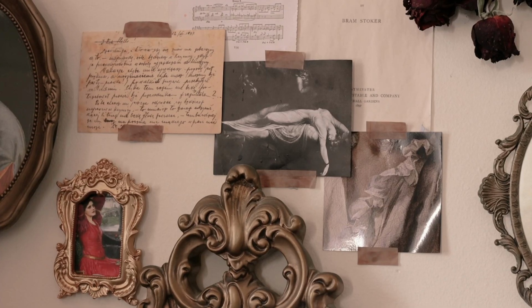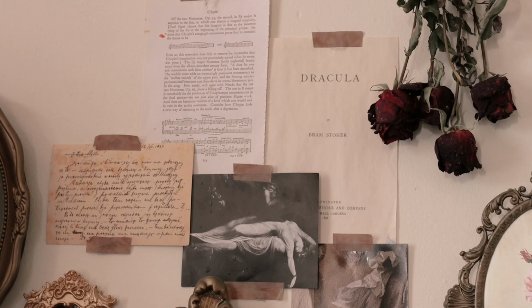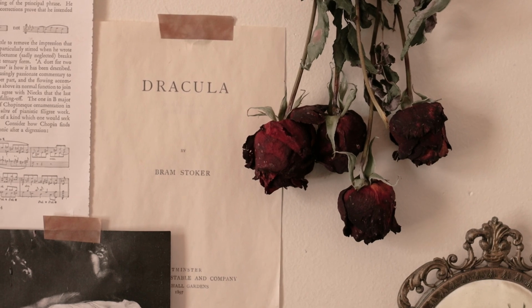Here I have another collage with some postcards and prints, as well as another little gold frame. I also have some pages from books, including a page from a biography about Chopin, who is one of my favourite composers, and of course the title page of Dracula. The print in black and white is one of the variations of The Nightmare by Henry Fuseli. I've also recently started hanging red roses on my walls to dry, and I love the pop of colour this provides.